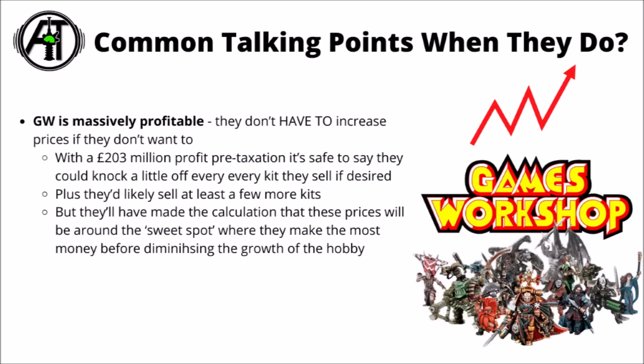Obviously, they're a business with shareholders, and it's kind of their responsibility to maximise shareholder returns, but at the same time, their manufacturing costs are really quite tiny. Their revenue is something along the lines of £500 million or so, and out of that, they managed to take in a pretty humongous £200 million profit pre-taxation.